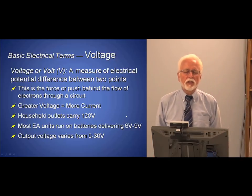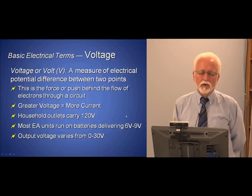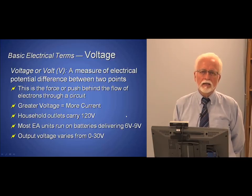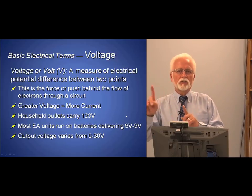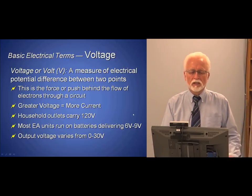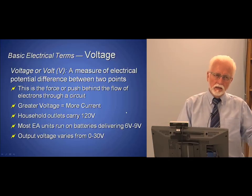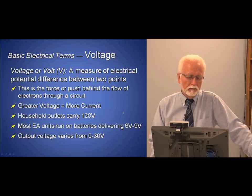Another term is voltage, and we're pretty much all familiar with this. Most household currents are 120 volts. We know that that's a lot of voltage, and if you touch that, it's going to shock you. This measures the potential difference between 2 points. So this is, again, back to the cellular level. We talk about membrane potential. This is a difference between the voltage inside and outside, the potential for pushing that current through the cell wall. Well, in the case of electrical current, it's the amount of push behind the electrons flowing through the circuit. So the greater the voltage, the more current you have.